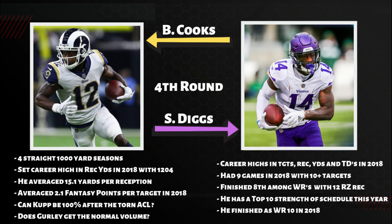I mean, he's had solid seasons in the past, but is this the year that he absolutely goes off? Last year he set career highs in targets, receptions, yards, and touchdowns. In fact, he finished 7th in the NFL in targets, 8th in the NFL in receptions, and 8th in the NFL in touchdowns amongst all wide receivers.